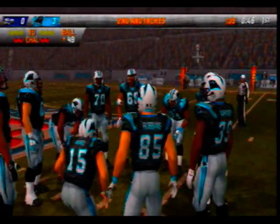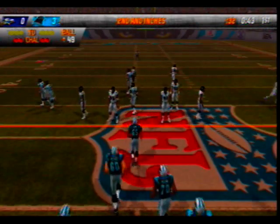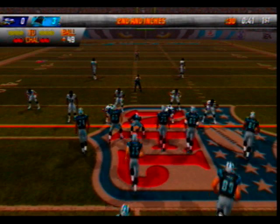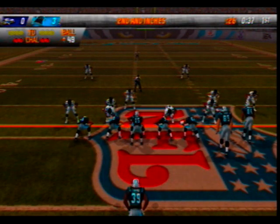This is the kind of guy you love to have behind center. The kind of guy that won't get rattled when he feels a big rush. 49-yard line. Campbell. Nickelback in this time.